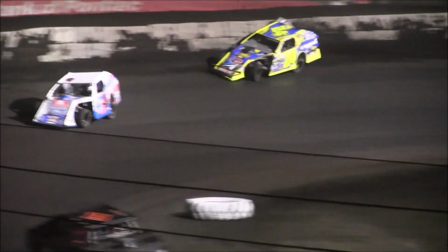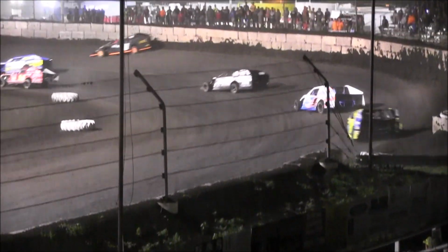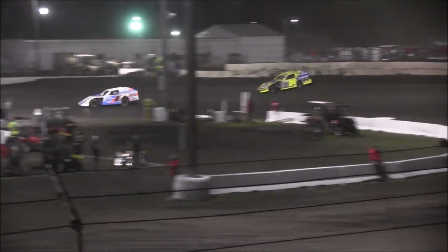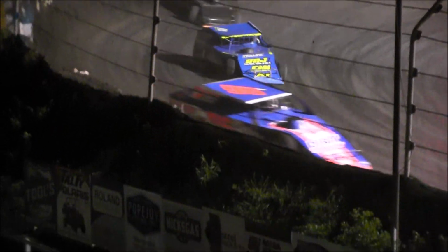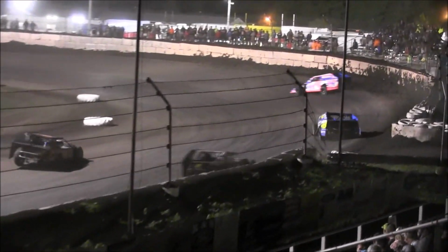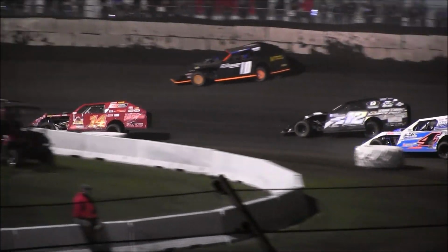Tyler Nicely in second. Victor Lee, heavy contact with the wall over in turn two for Mike Harrison. Tyler Nicely trying to split the lap cars. He's going to get that job done. So Tyler Nicely splits a couple of lap cars. Victor Lee holding on for third. Mike Harrison fourth. Could it be that Mike McKinney's night in 96 down the back straightaway? Tyler Nicely trying to close in on him. Victor Lee is third. Harrison runs fourth.